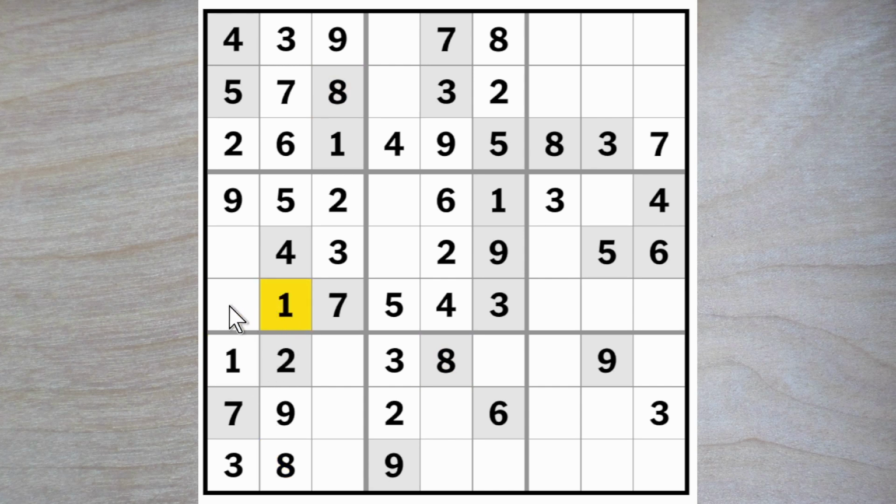Here's a 1. So here we are now looking for an 8 and a 6. 6 blocks over. 8 goes here, 6 here. 8 blocks over, therefore an 8 goes here and a 7 here. Now this square can only be a 7.